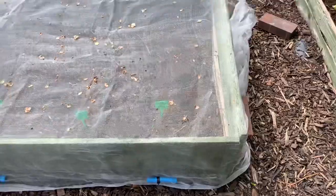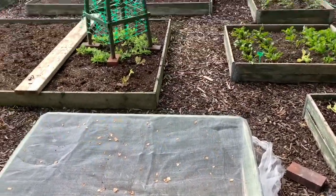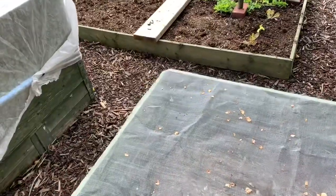I will raise the pallet collars up as they get a bit taller. But hopefully, if I can break the cycle of the allium leaf miner down here, perhaps I won't get them in the future. You never know.